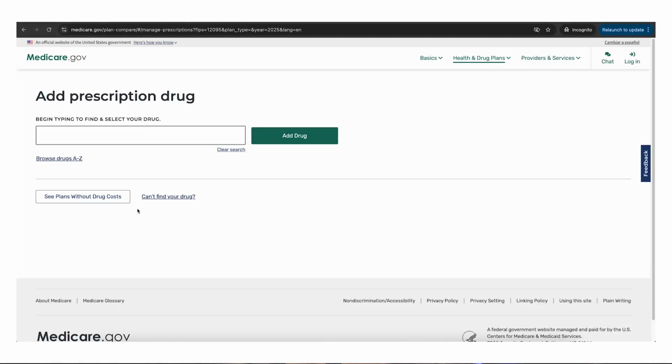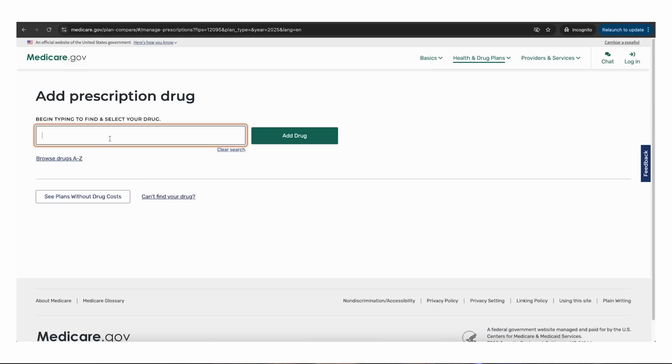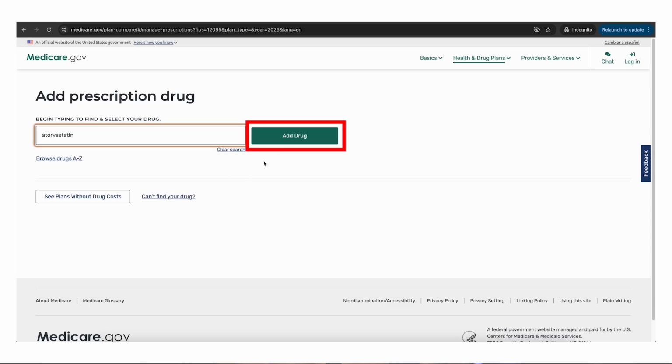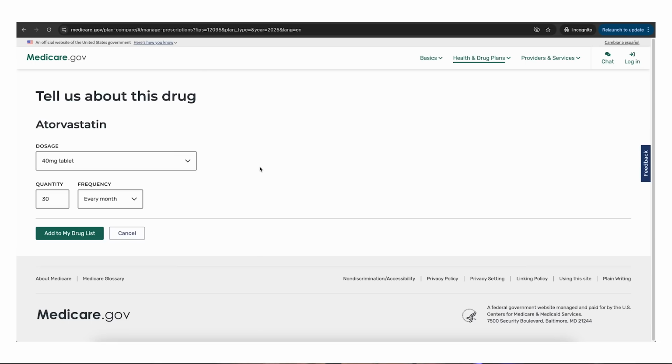A quick search tip here is that less is more. If you type out your entire medication name, it opens the door for misspellings and issues finding your medication. So if I'm looking for atorvastatin, I'm not going to type in the full name. I'll start with ATOR, and it shows up on the list, and I'll click it. Then click Add Drug. It's going to ask about your dosage, quantity, and frequency.